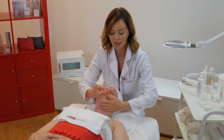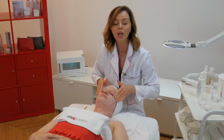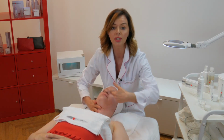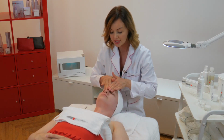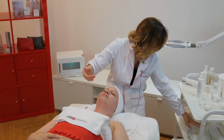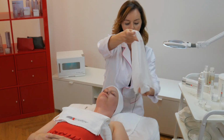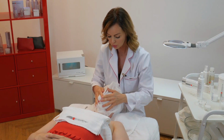Other ingredients are lecithin for softening and moisturizing effect, coconut oil, and the special tenside that binds on its surface the dirt from pollution and makeup, and we can easily remove it with a warm, wet towel. And as you can see, it can be removed very easily.